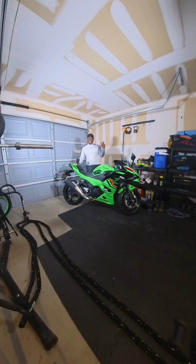And I ride with Cortech gloves and Cortech boots. Those are my two, and I have a pair of tactical boots that I ride with a lot because they're comfortable, they're tall, they go up almost mid-calf, so I like them. So that's what other things that people ask.